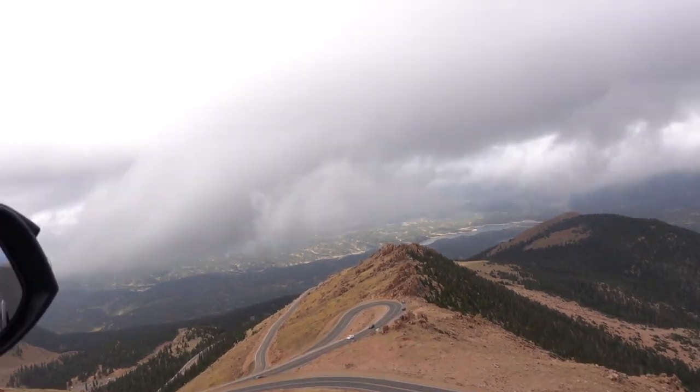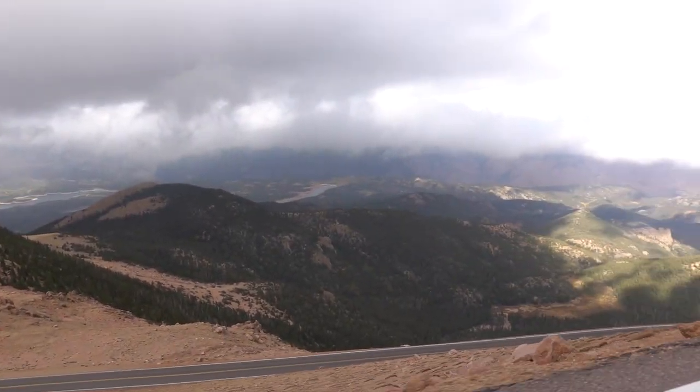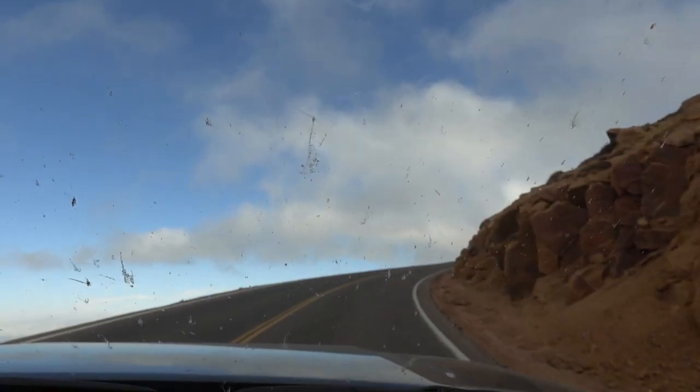And this view, look at this. This is insane. This is so cool. This is nuts. It's crazy because if you look straight ahead, it looks like you're literally up in the clouds. Literally! We're above the clouds. This is a crazy drive to the top of Pikes Peak.